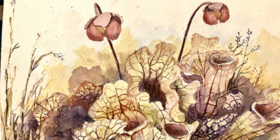So basically, pitfall traps are deep cup-like traps that are filled with fluid. That cup is both the trap and the stomach, and provides the plant with the majority of the nutrients that it can't get from photosynthesis.